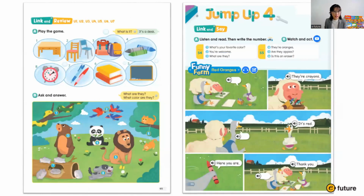Let's look at link and review on this page, right here. Link and review, we have Unit 1, 2, 3, 4, 5, 6, 7. All these units, the targets from all these units are linked and practiced together. Okay. If you look at some other course books, you can see that they have the review section. And usually the review is the previous unit, right? Usually, or previous 2 units.